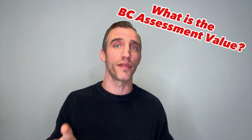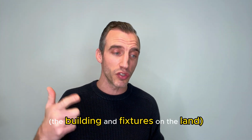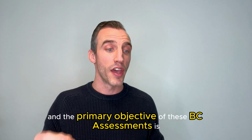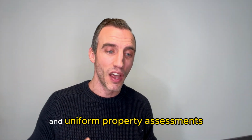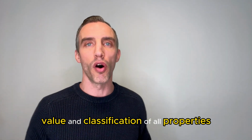This is taken directly from the BC government site. The assessment value of a property is the value of its land and improvements, the building and fixtures on the land, and it is used to determine the annual property taxes. The assessed value of a home is independently determined by BC Assessment. And the primary objective of these BC assessments is to produce annual independent and uniform property assessments for all property in the province, and it is responsible for determining the market value and classification of all properties.